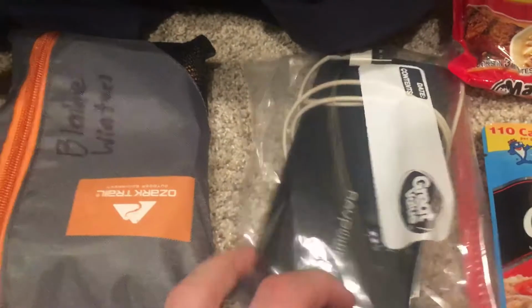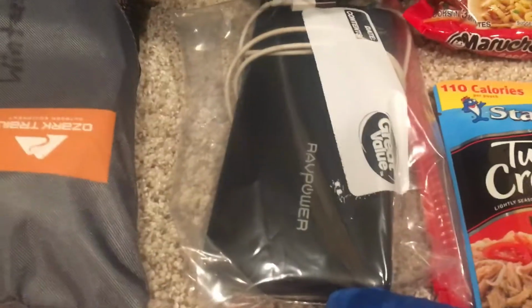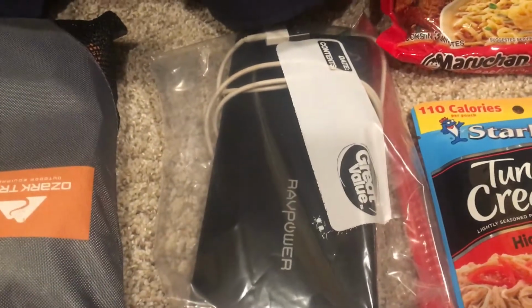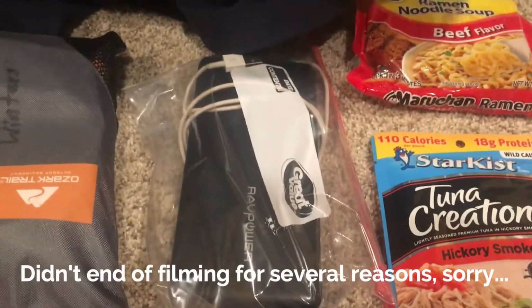Moving up here, I've got my portable charger. This is a Raft Power. It's really, really big, but it is very essential because I film everything on my phone and my battery's not very good, so I'm constantly having to recharge it. I wish I had a smaller one that's about half this size, because this thing is really heavy and I don't like to have to carry it, but it is necessary so I can film everything on the trip.